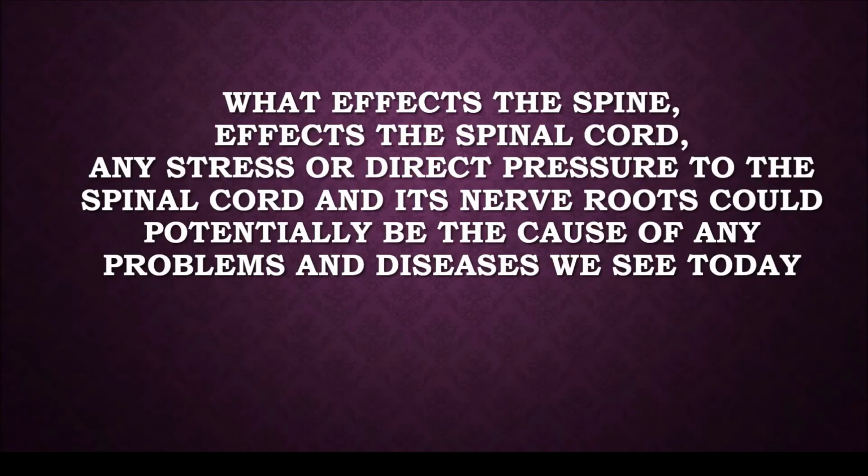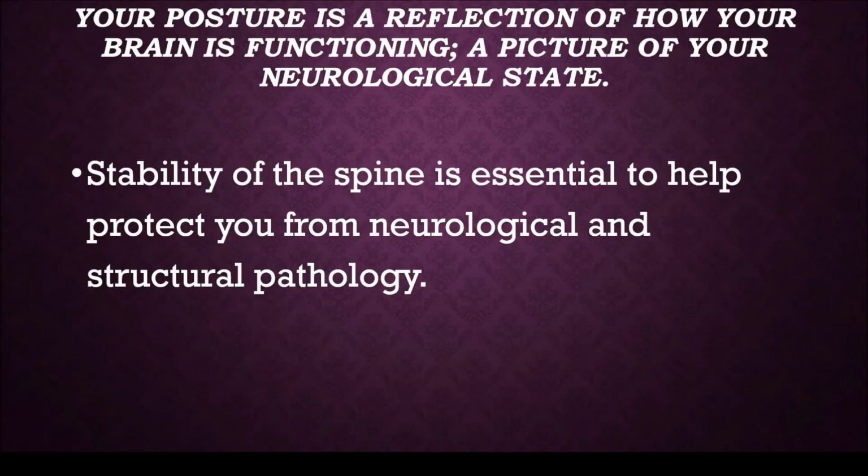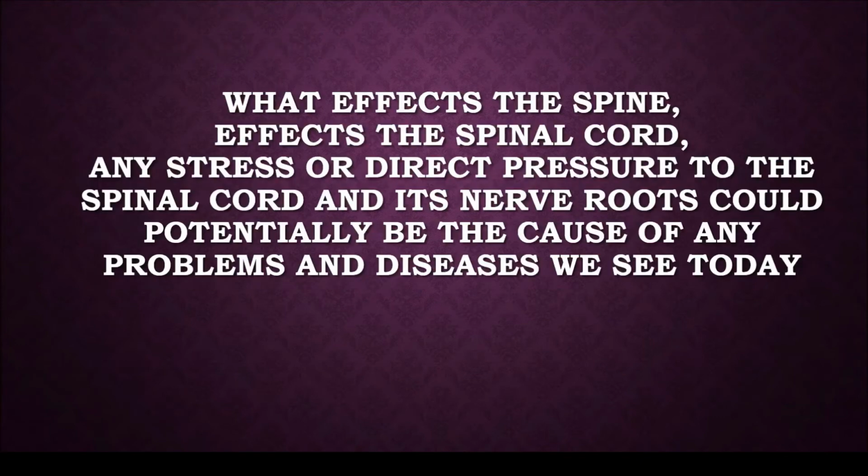What affects the spinal cord? Stability of the spine. Stability of the spine is essential to help protect you from neurological and structural pathology. I've said this before. What does that mean? What affects the spine affects the spinal cord. Any stress or direct pressure to the spinal cord and its nerve roots could potentially be the cause of any problems and diseases we see today, potentially. Right?